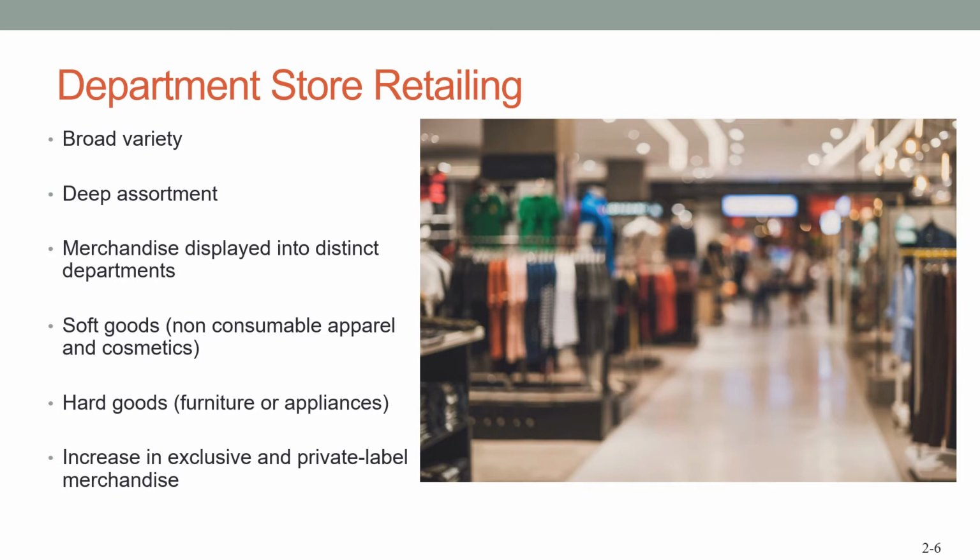Department stores, we all know them, whether we shop in them or not. I've really lessened the amount of department store shopping I do, even though I'm still a Nordstrom, I'm still a Nordy at heart. But department stores are on the decline, unfortunately, or fortunately, depending on where you are. Department stores are retailers that carry a broad variety and a deep assortment. They offer customer services, and they organize their stores into distinct departments displaying merchandise.